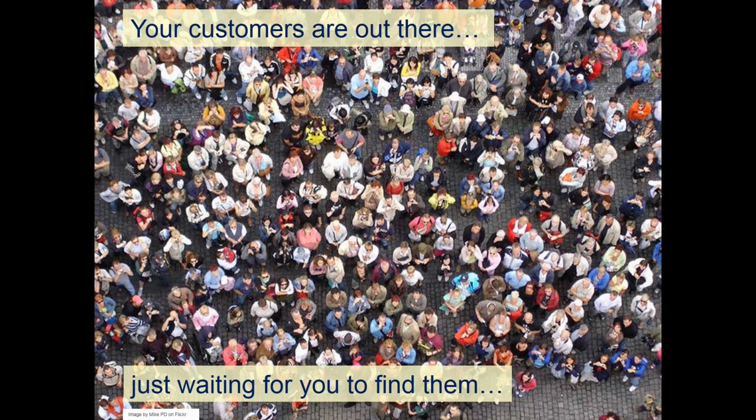You also need to find out where your customers are and if they're out there. Obviously, you might know the market here in the UK, but you need to find out if there's a market out there. So you need to research that. You need to find out where they are, who they are, where they're based, and they're just waiting for you to find them as well.